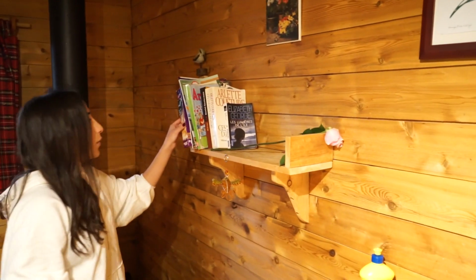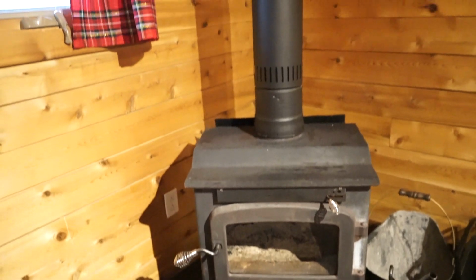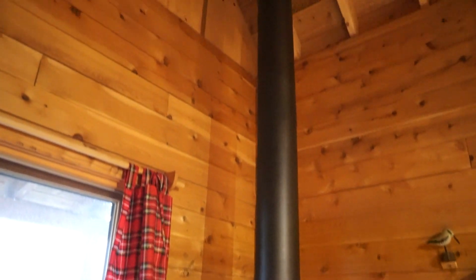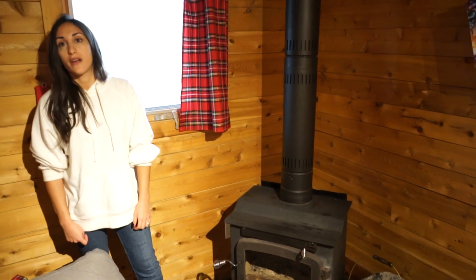And here you have a collection of books in the living room. I don't know any of them, but I just find that charming. And here you have your living room with a nice little sofa and a very old school fireplace. The host was kind enough to give us a lot of eco-friendly wood logs, and that made a nice fire at night. In fact, it made such a nice fire that we couldn't sleep at night because it was too hot.